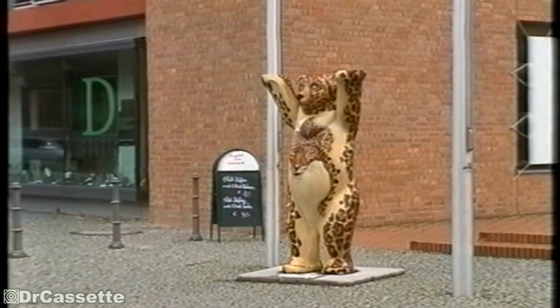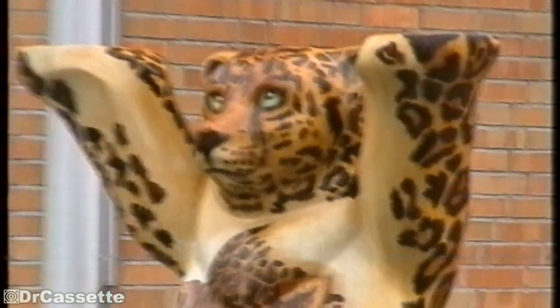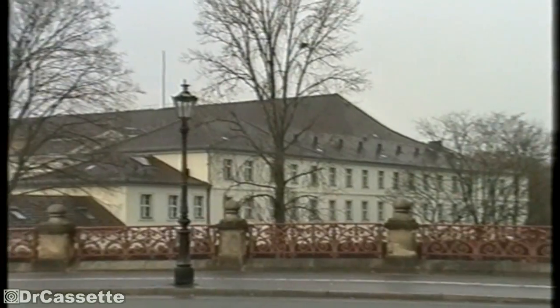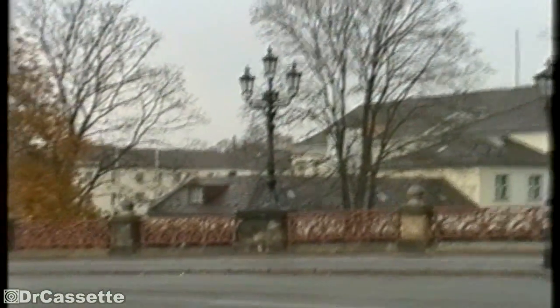And this is a bear. This is kind of an art project. The bear is part of the logo of the city of Berlin. This is the Bellevue Palace. This is where the president of Germany resides.